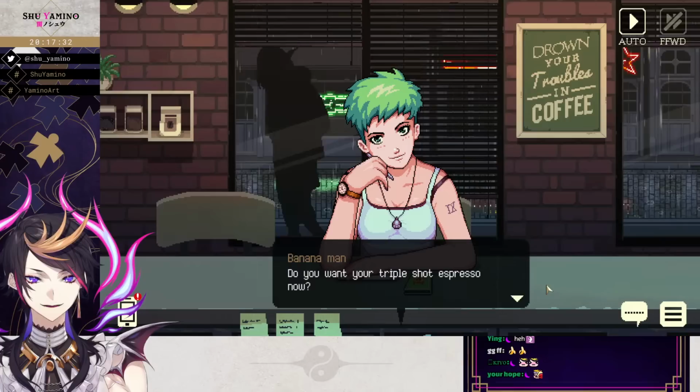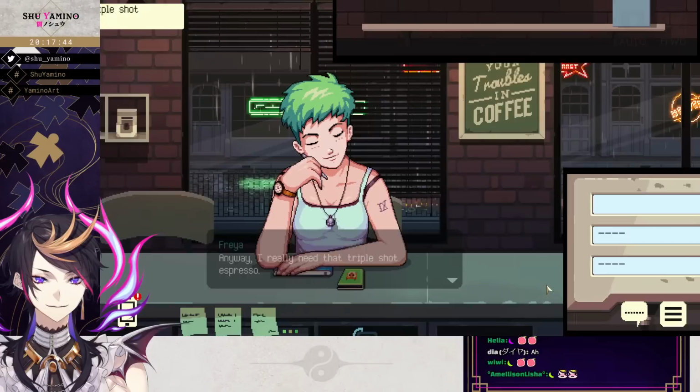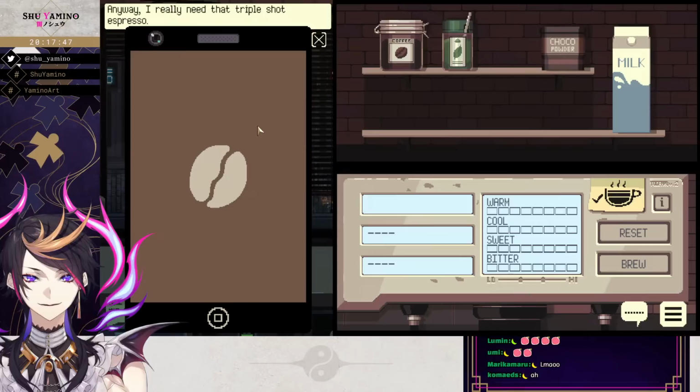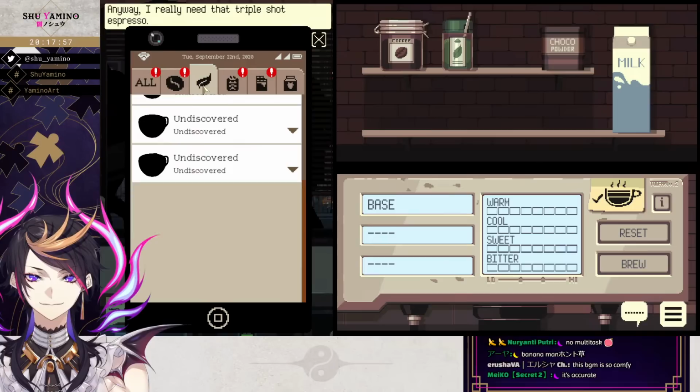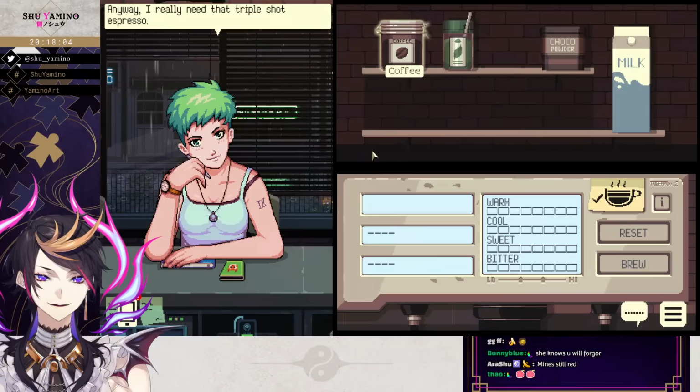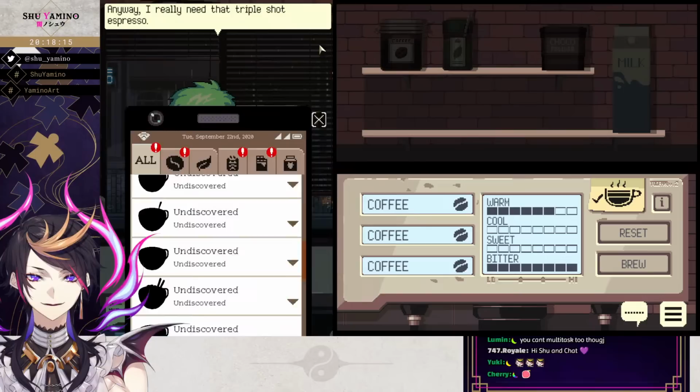Yes, please. And if you forget how to make it, just check your phone, okay? Anyway, I really need that triple shot espresso. Okay. So I'm assuming... Espresso. Wait, so I need to triple shot this? Or, oh no, the triple shot is just espresso, I guess. Okay. Coffee. Right? Okay, so I make that espresso. What's this? Some layers?